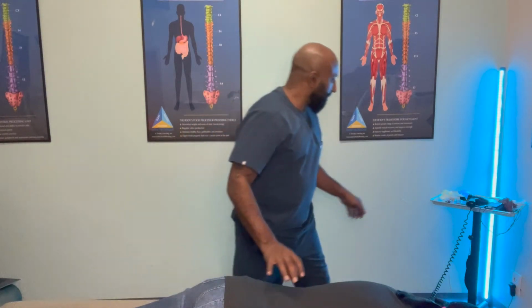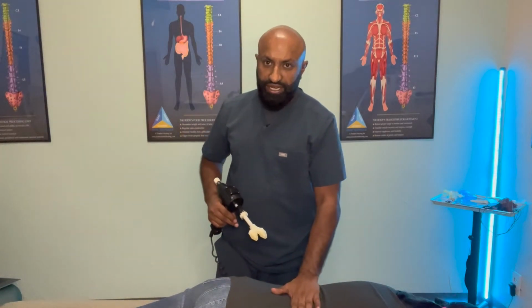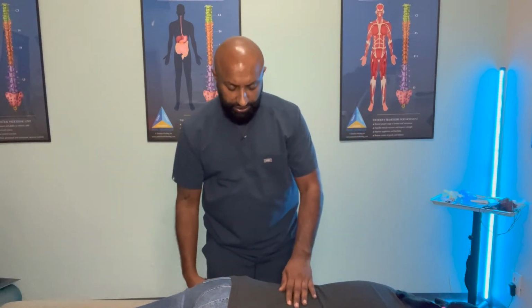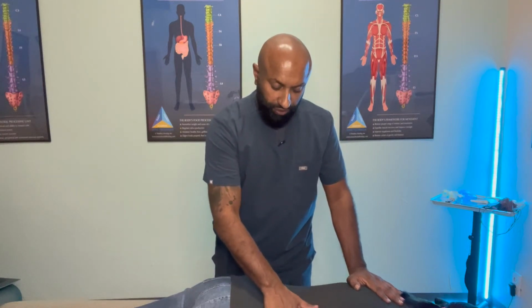Once we isolate it a little bit, I'll usually start with a little bit of dry needling if possible, or some light stretching prior. I'll utilize a tool like this, so we're not doing a lot of heavy rotational movement. Once the vertebra is isolated, we'll treat it and then reevaluate to make sure that the problem went away. A lot of patients will also have issues with their hip flexors, so we'll palpate and see which angle we need to approach it from.